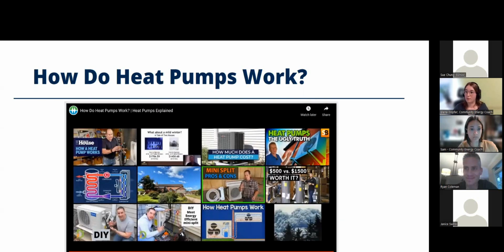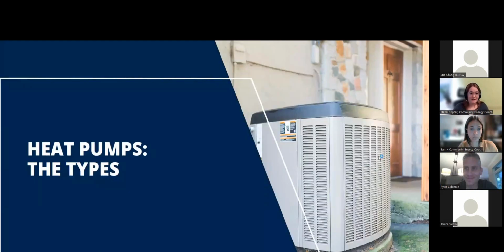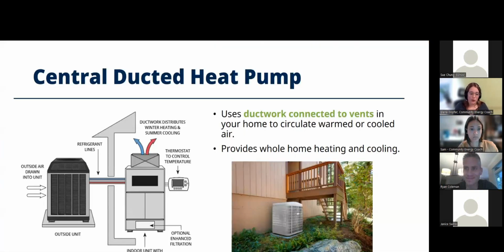All right, thank you, Dave. Yeah, I think he explained that perfectly. Instead of generating heat, it moves heat from one place to another. And with that, I will introduce the most popular types of heat pumps that we see being installed here in BC, starting with the central ducted heat pump.